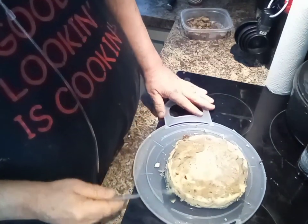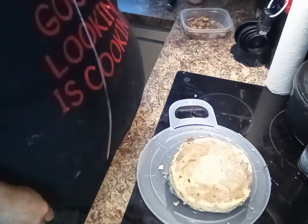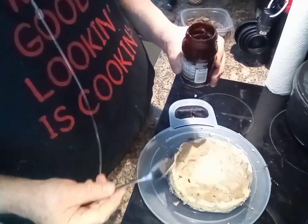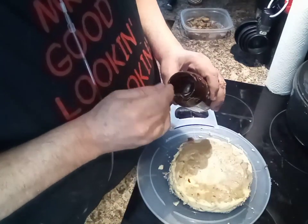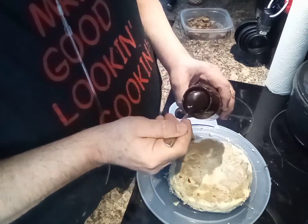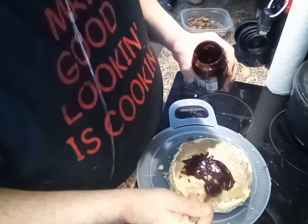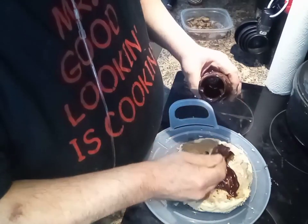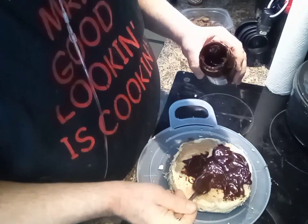So now we're going to decorate the top. This is what pushes it over the top. So like I said, I have the hot fudge. I guess you could just use some Hershey's chocolate, but the hot fudge is better. I like there, nice. Look at how I get it to drizzle down over the side a little.